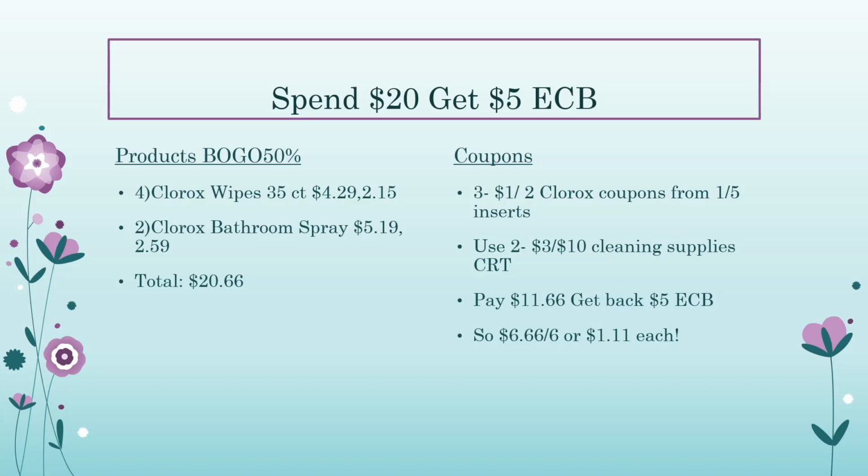You would pay $11.66, get back a $5 extra buck. So the final cost is $6.66 for 6 items, or $1.11 each. So definitely a good stock up price. The spend $20, get a $5 extra buck is a limit of 1 per card.